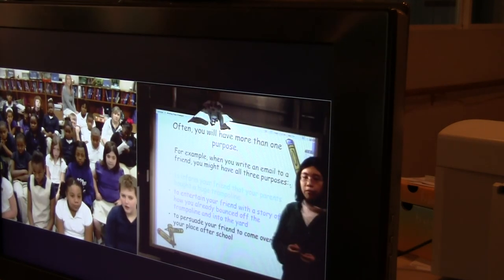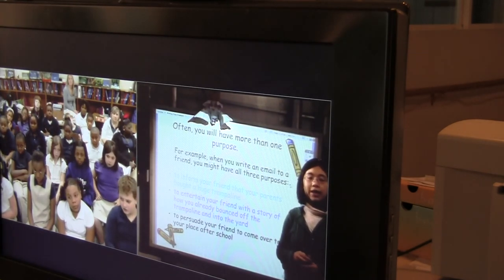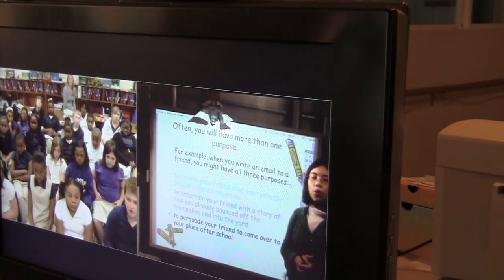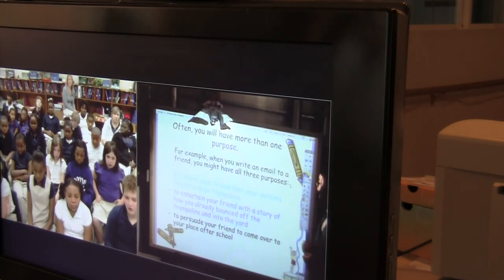You might even have more than one purpose. For example, when you write an email to a friend, you might have all three purposes: to inform your friend that your parents bought a huge trampoline, to entertain your friend with a story of how you already bounced off the trampoline into the yard, and to persuade your friend to come over to your place after school. So that's an example of how you might do several things at once.